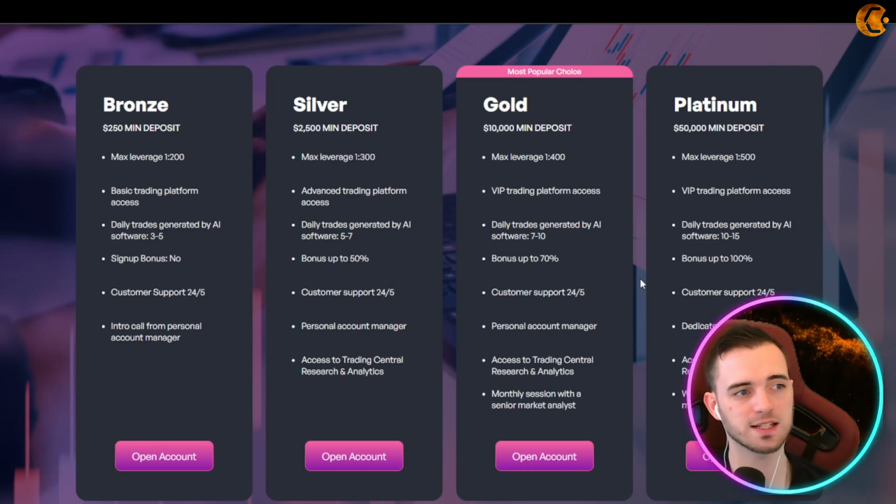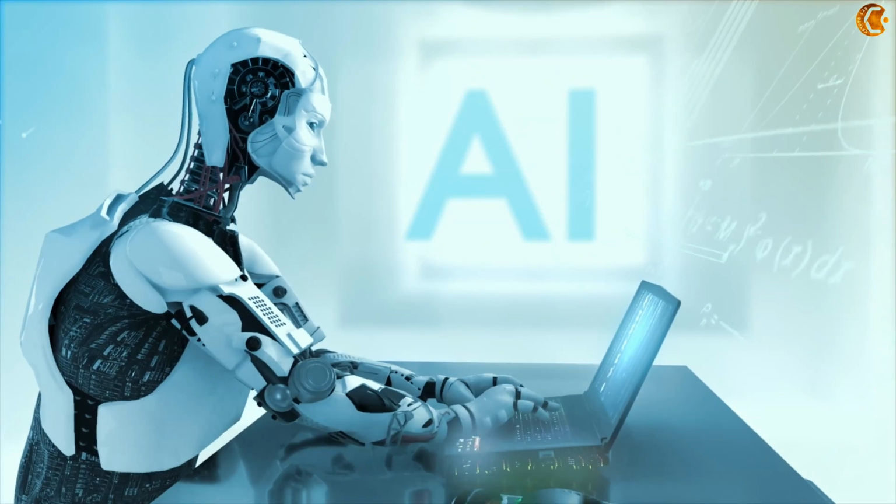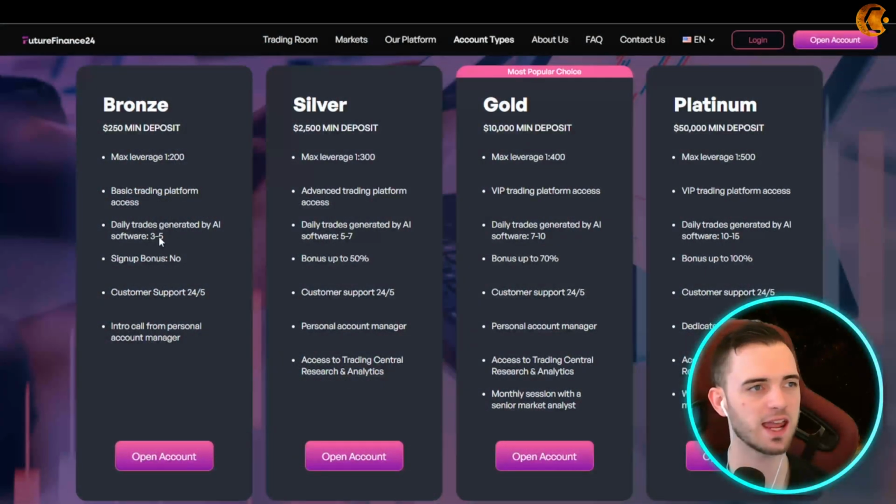And why do these guys need volume? Essentially, volume is just how much people are trading, and that helps them rank amongst the other exchanges. They also have AI generated trades, which is really, really cool. Okay, so on the bronze one, you can get 3 to 5 trades per day. On the platinum one, you can get 10 to 15 trades per day, which is really cool. It just saves you in terms of thinking, and you may even be able to spot trades from other assets using features like this as well.